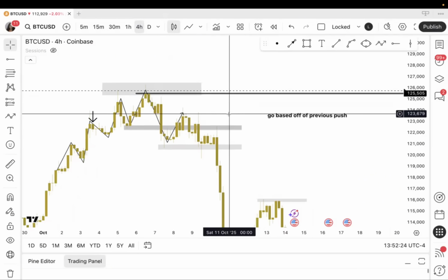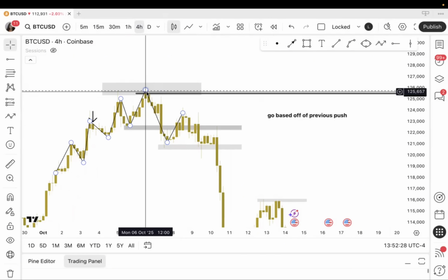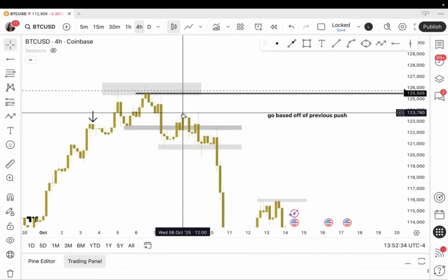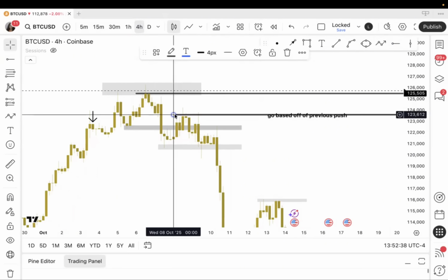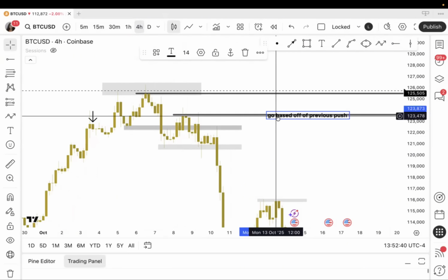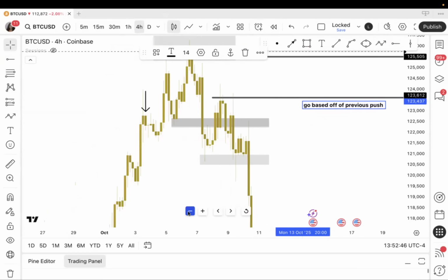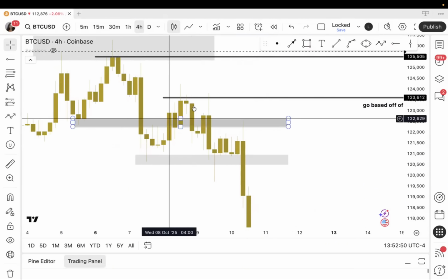But anyways, going based off the previous push was here. It ended up being broken. This is signs that price is getting bearish. So then, as we see here, price builds up, but only comes to this level. So once again, look at how price gets to this level and it's having all types of crazy reactions, even before it got there. Even before. Having all types of different signs.